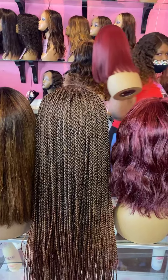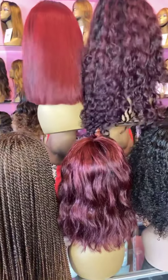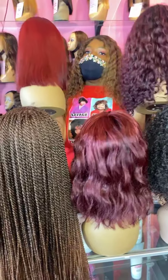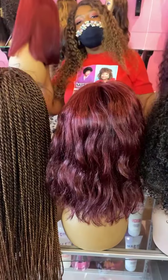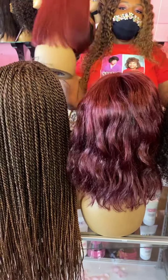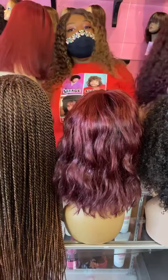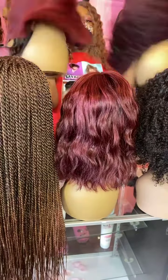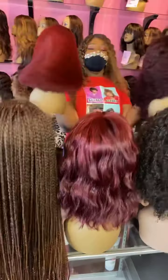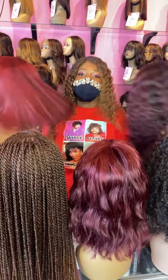We have a lot of different options for red, burgundy, purple wigs here at Magic Hair Company. We really can customize the color of the wigs for you here at Magic Hair Company, where we are your glueless, full lace, front lace wig supplier located here in Culver City, California. Check out the movement of these wigs, ladies and gentlemen. If you want a quality wig, shop with us here at Magic Hair Company.